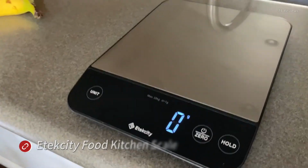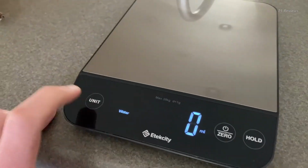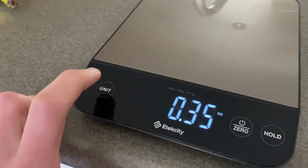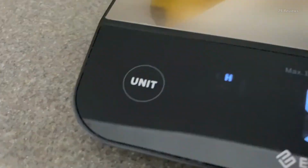Introduce precision to your kitchen with the Etekcity Food Kitchen Scale. This versatile device weighs items from a mere 2 grams up to 22 pounds. Embrace mess-free measuring with the IPX6 waterproof design. Easily weigh liquids and clean up with a simple wipe.